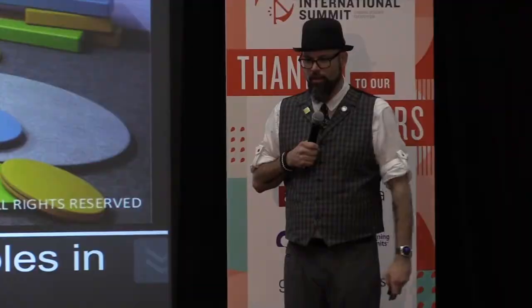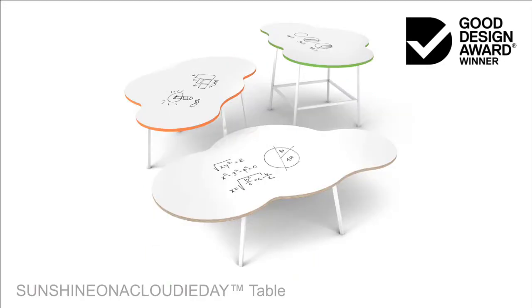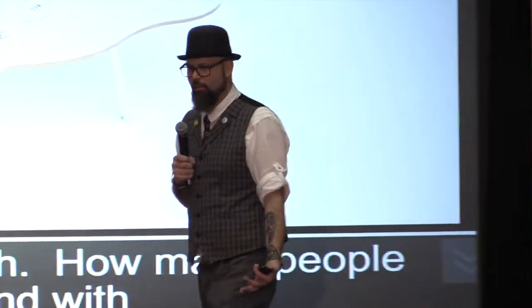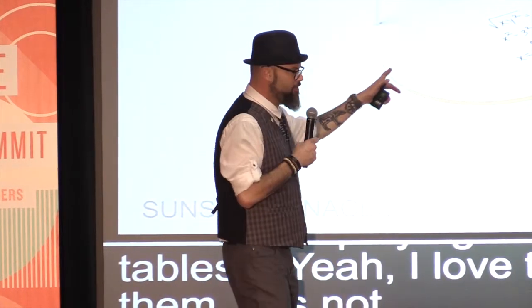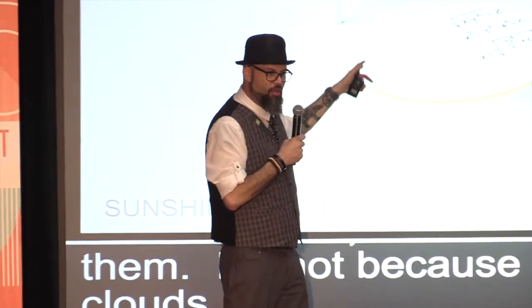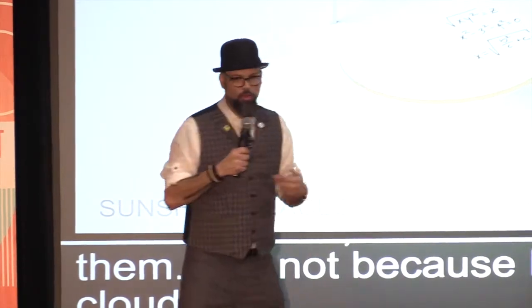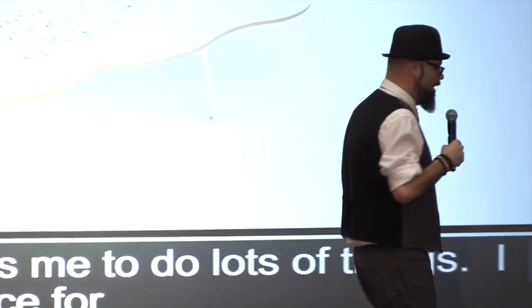Just like how you intentionally design your space, how you intentionally design the very things that you sit on. The tables you work with. How many people have been playing around with the cloudy tables? Yeah, I love them. Here's why I love them. It's not because I love clouds. That's not why. I love them because this cloud allows me to do lots of things, especially if it's a flip table. I can have large space for collaboration, us standing together. But what if I'm one of those learners that's like, I want to be near you, but I don't want to be with you, right?